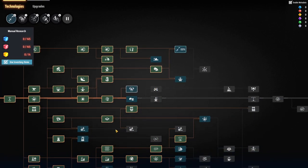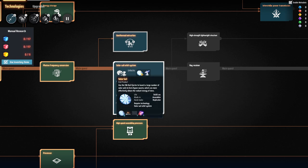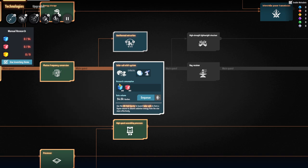Currently, I do have the photon frequency conversion unlocked. We actually need these for solar sails. I'm looking into this to make sure that I'm sort of planning ahead this time. The solar sails, we need graphene, and we need the photon conversions, or photon combiners. The photon combiners is actually fairly easy. It's just glass and circuits.